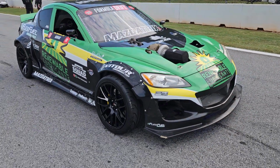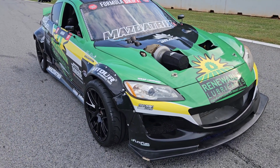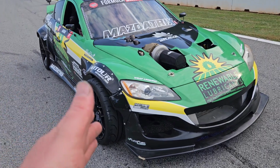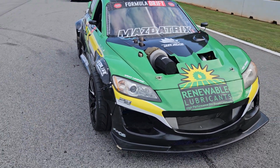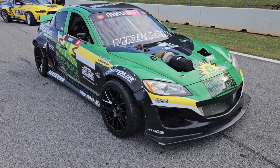So we're running somewhere similar or in the range to what we ran last year, which is about 5-6 degrees caster and about 4 degrees negative camber, with a little bit of toe in the back and a little bit of toe out in the front. That toe out in the front helps dive into corners, kind of like a road race car. I don't like to run things perfectly straight. Almost nobody does. You're either slightly toed in or slightly toed out, so the car doesn't wander.